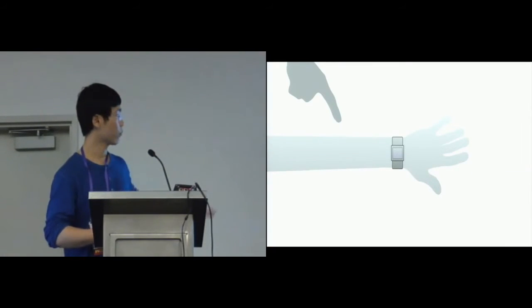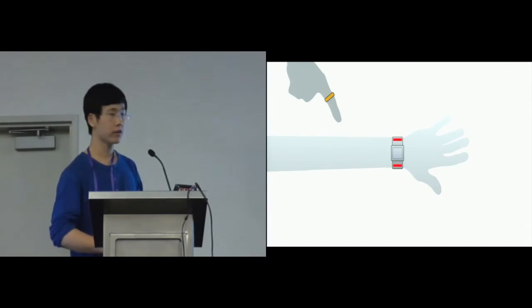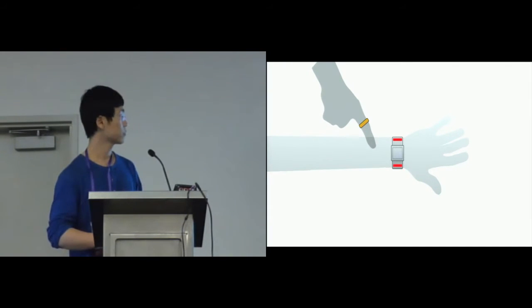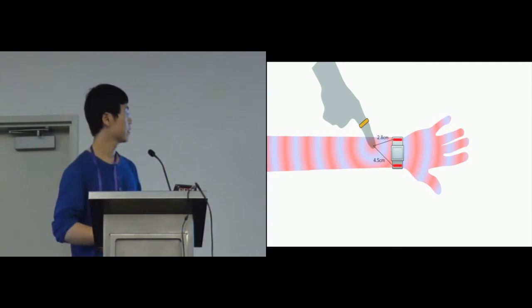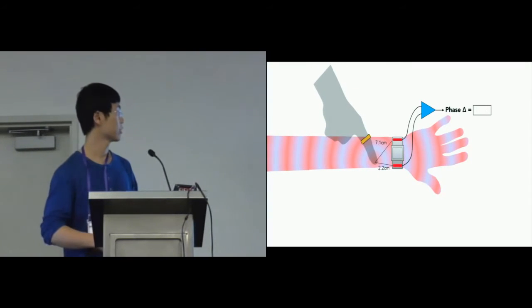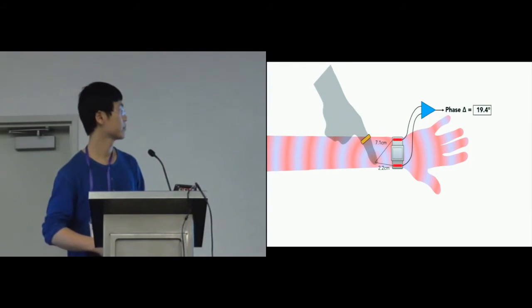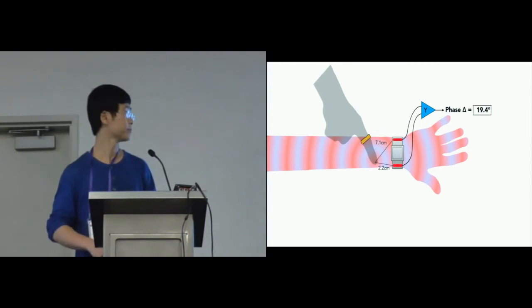And here how it works in SkinTrack. We put a signal emitting ring shown in yellow, and first 1 pair of electrodes shown in red. When the finger touches on the skin, note the distance between the finger and the 2 electrodes are different. This results in an observable phase difference. When the finger moves to a next location, the phase difference changes. This can be used to detect Y position of the finger.